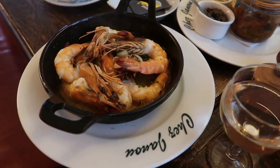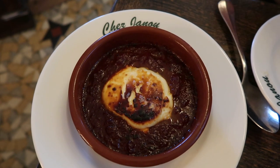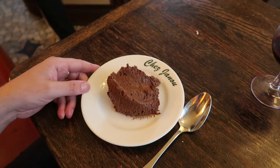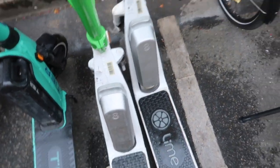Oh god, they smell so good. Okay, thank you. Merci beaucoup. Oh my goodness. Lunch was amazing and we are heading home. It's a 20 minute zoom. So we are, oh wait, I can't do this one handed.